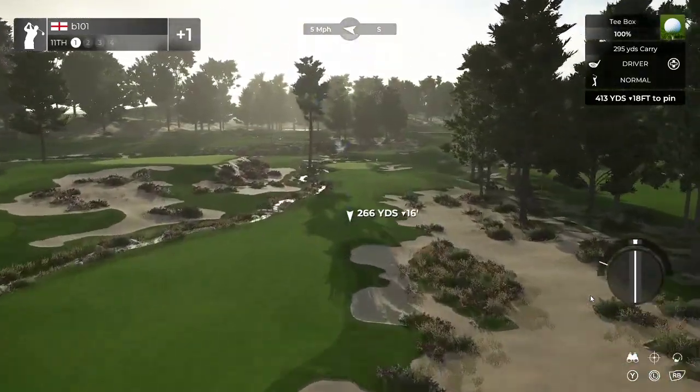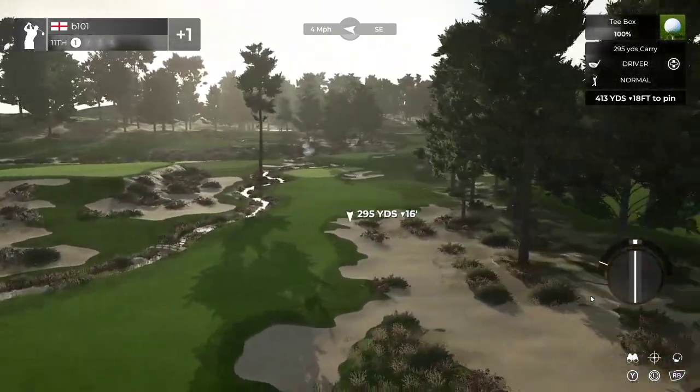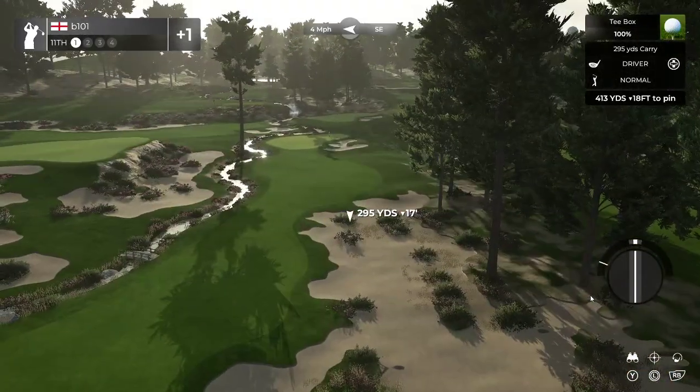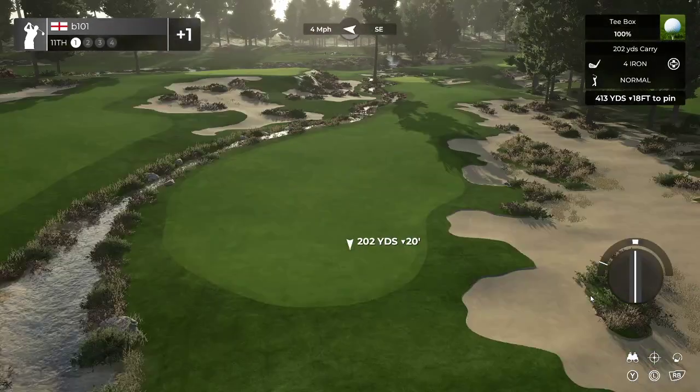This is your best hole, Ank, just because both hazards are coming diagonally. Kind of picking my poison as to whether I want to go all the way over here and really chance it, or if I want to bail all the way back down here.